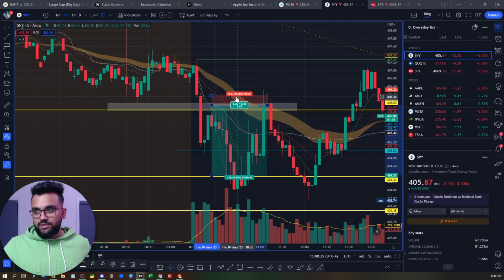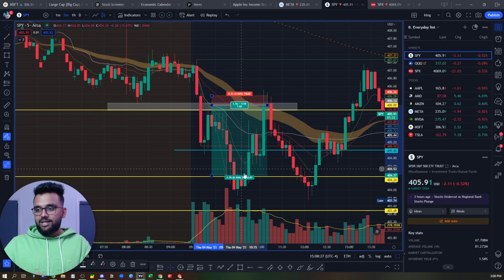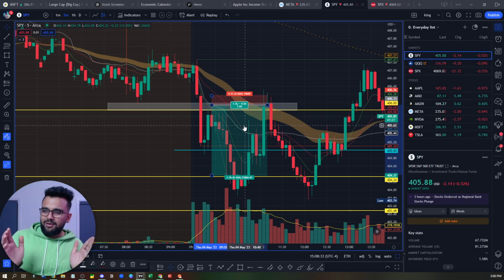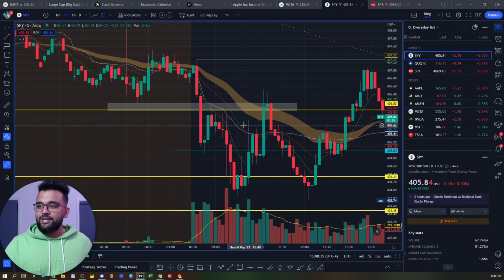So this trade was basically you risk 20 cents and you brought in $1.80. So that's like you risk $1 to make $8. What? Right? Pretty good, huh? So this was the trade.